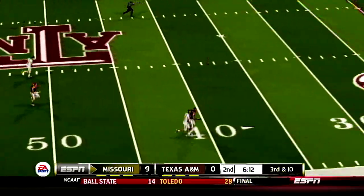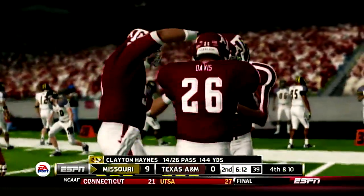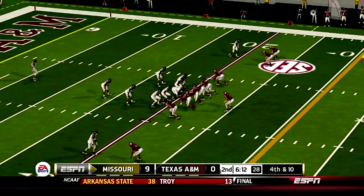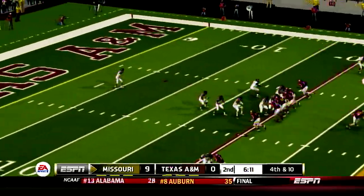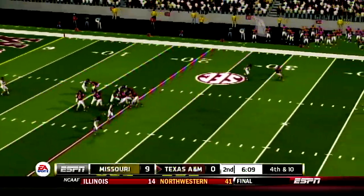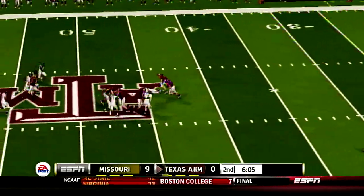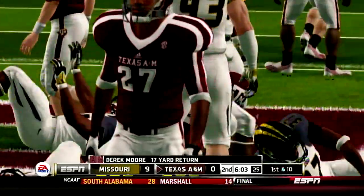Wants it all. Can't connect. The ball just sailed on him and he knows it. He'll get it next time. Brian is the punter. Oh, excellent punt. Moore fields it at the 34. Brought down at the 49-yard line.